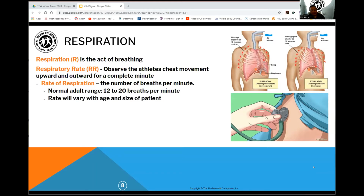And it does vary with age and the size of the patient. It may also vary if you have any type of medical issues. People that are asthmatic may have a slower rate, but they also may have different sounds within their respiration. We'll show you that in a second.